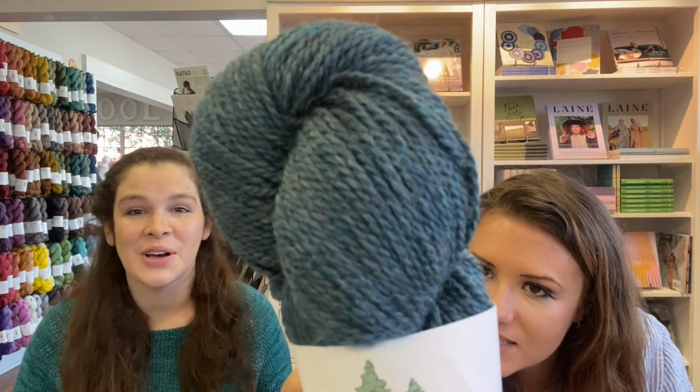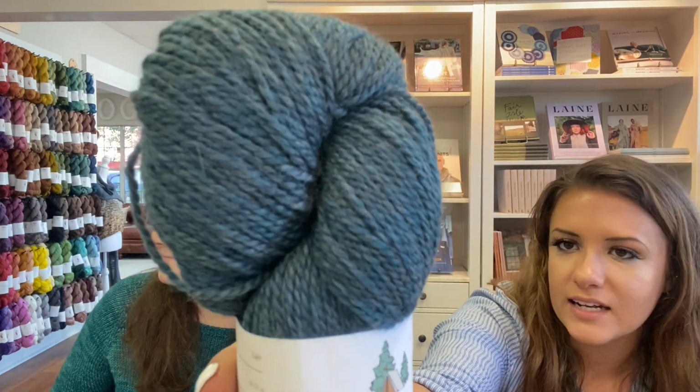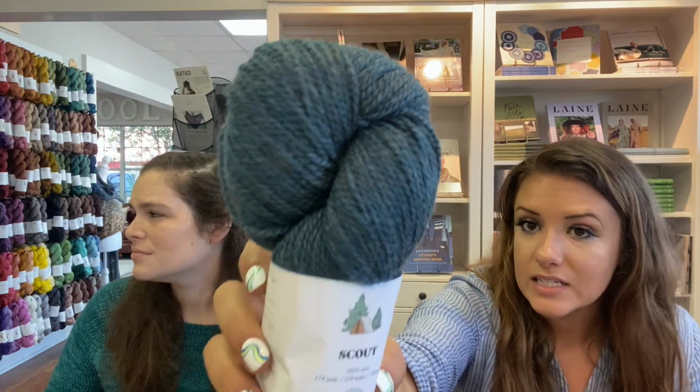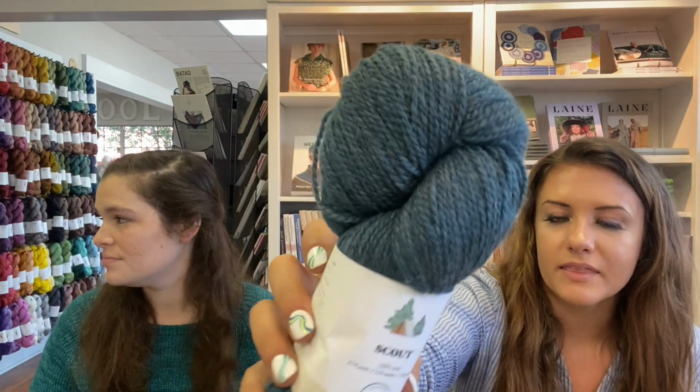This one is the Ocean Heather. This is real pretty because they haven't had a teal quite like this. They have the bright teal, and then the softer blue, but this one is just gorgeous. It's a great middle ground.